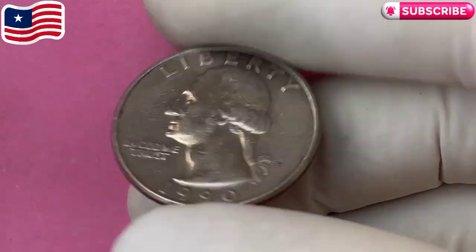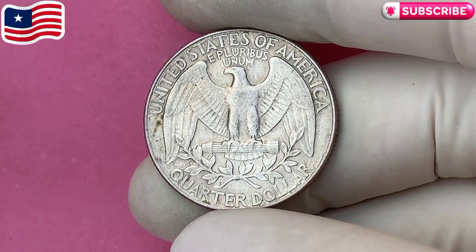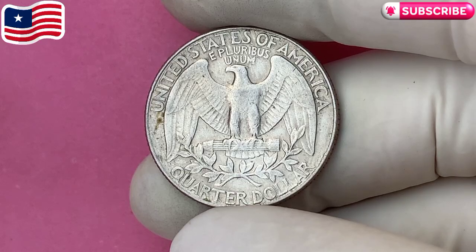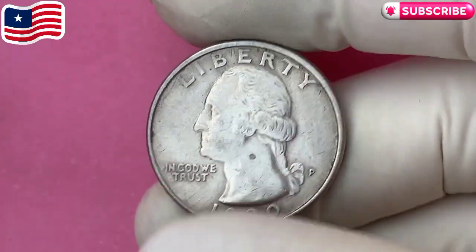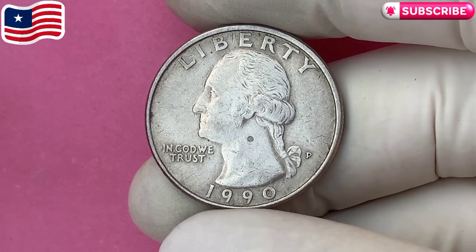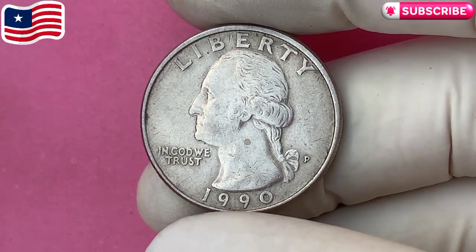Produced at the Philadelphia Mint, denoted by the familiar P mint mark, this quarter was part of a massive production run intended to keep up with everyday commerce. Millions of these coins entered circulation, making it seem like they'd be commonplace forever. But here's the twist: while millions were minted, not all 1990 P quarters are created equal.